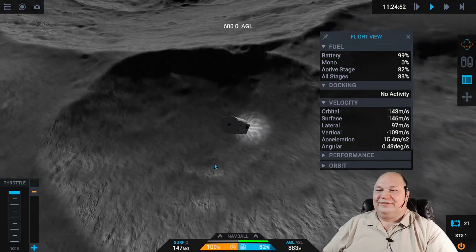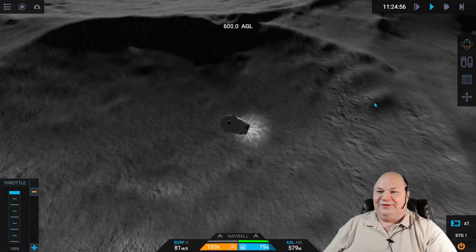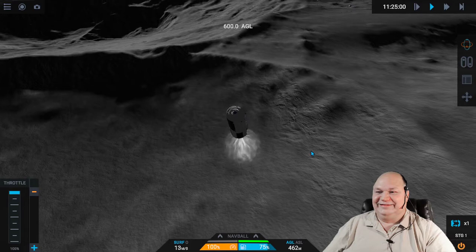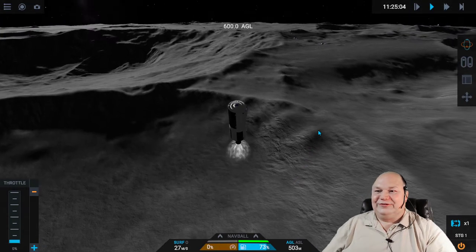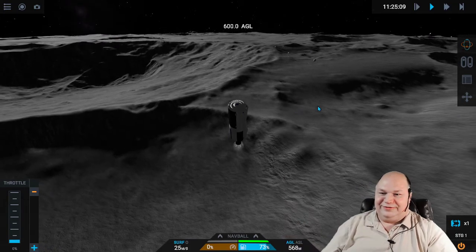What are all those things blinking in the background? Well, that's our moon base. We've landed there multiple times, both vertically and horizontally in the testing. So here we go. There's our little moon base over here. Whatever we've blown up out of this crater, right?